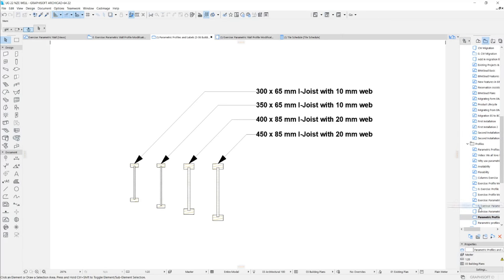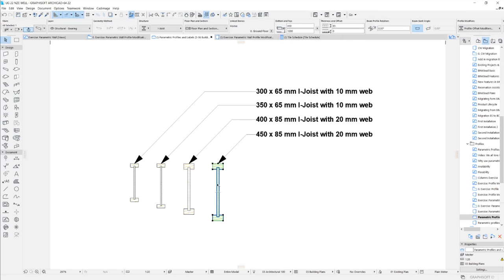So parametric profile information is also linked with labels. If I was to modify the web of this profile, if I change the size, the label will update. Pretty cool.